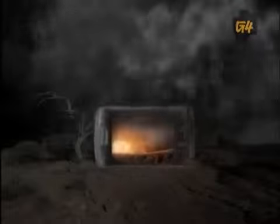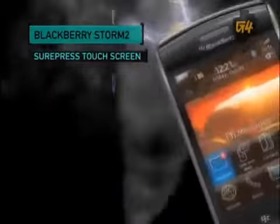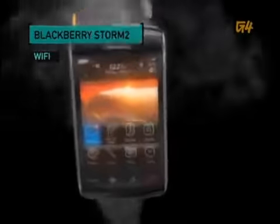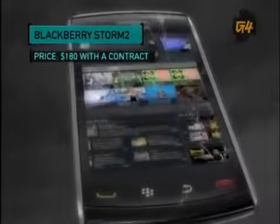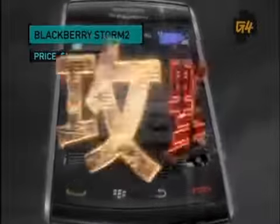Storms are brewing this holiday season, and for once, it's not your imminent family get-together. It's RIM's new Blackberry Storm 2. With an upgraded SurePress touchscreen and the addition of Wi-Fi, the second Storm definitely hits the mark. It's also got 3G connectivity, a 3.2 megapixel camera, and a 16 gig micro SD card. So chase the Storm for $180 with a contract.